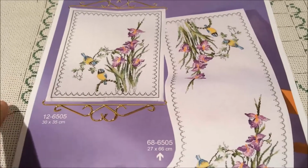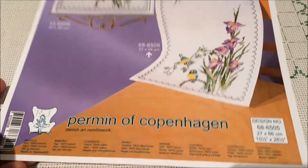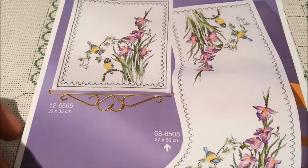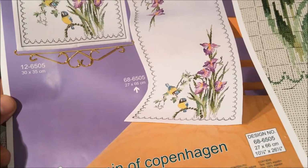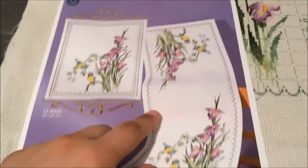Anyways, in my last Flosstube video, I was showing this Permin of Copenhagen kit. Sorry, it doesn't seem to have a name, at least not that I could find on the cover paper. But my intention is to stitch this table cover here.